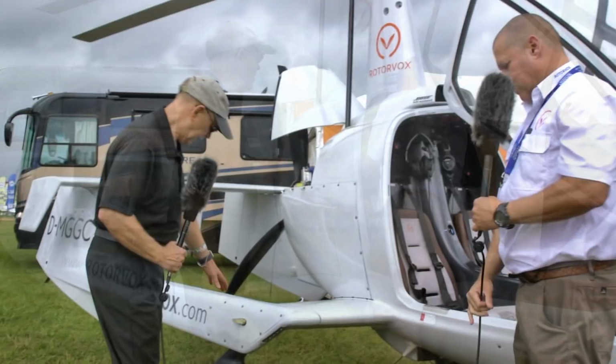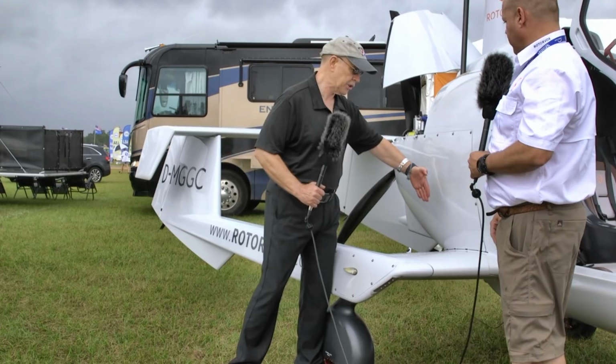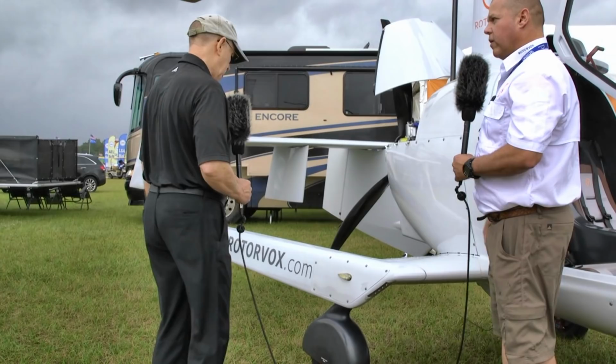This is, I don't know, a couple of feet out from just the edge, but from the center line, this is a very wide stance. It provides for a lot of stability on the ground, and you can also stand on these stub wings.